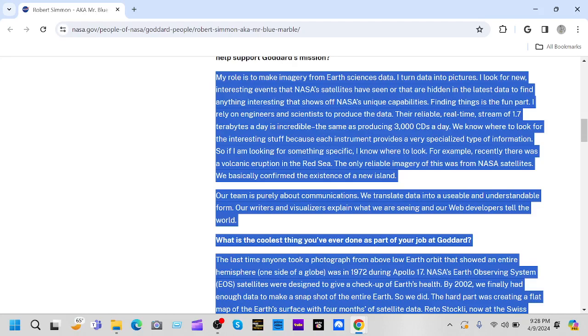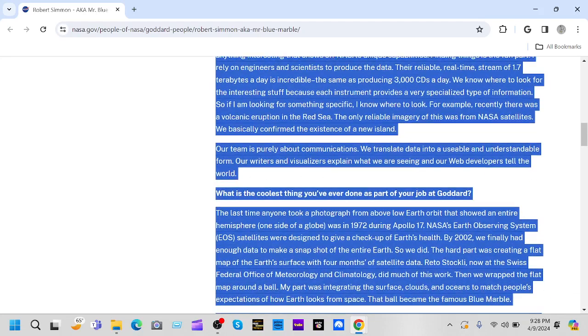Their reliable real-time stream of 1.7 terabytes a day is incredible. The same as producing 3,000 CDs a day. We know where to look for the interesting stuff because each instrument provides a very specialized type of information. So if I'm looking for something specific, I know where to look. For example, recently there was a volcanic eruption in the Red Sea. The only reliable imagery was from NASA satellites. We basically confirmed the existence of a new island. Our team is purely about communications. We translate data into usable and understandable form.